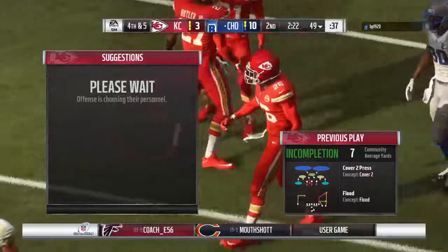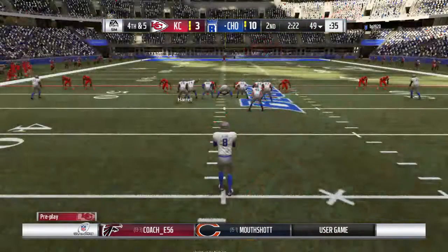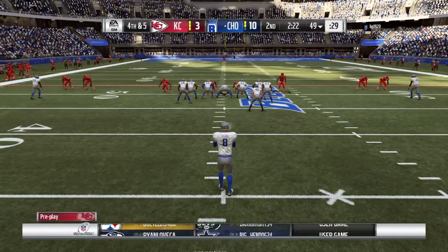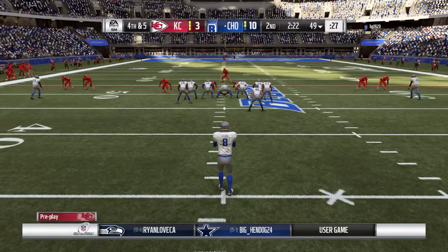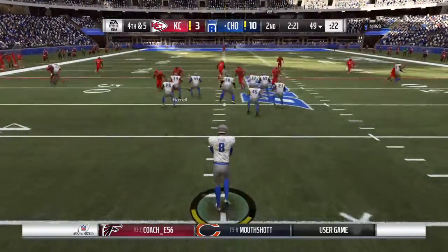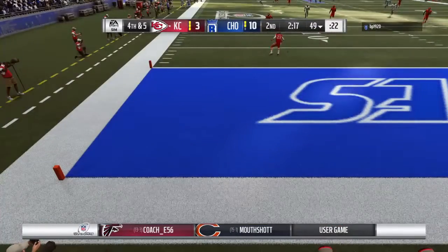Certainly looked like they were getting ready to convert there on third down, but what an effort to get his hand on that one, knock it away, and brings up a fourth down decision. He steps into this one, and this is a rocket.